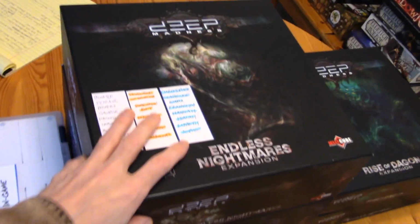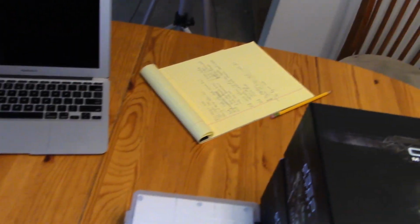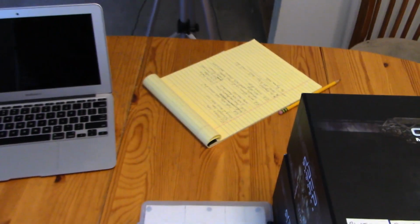So here we are at my dining room table. Let me give you a closer look at what's going on. This is what I want to show you, and we'll get to this in a minute. Some ancillary stuff. I always get a legal pad and a pencil just for various reasons. I've got my little dice tray out. These crystals are for something I'll show you later. A little drink of water. My iPad, which I was listening to podcasts on. We don't need this right now.